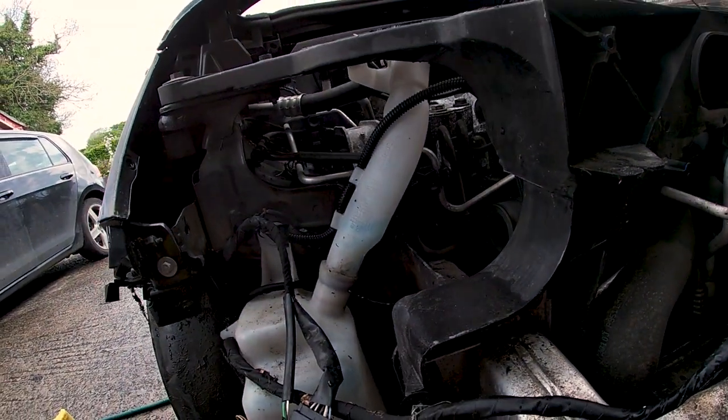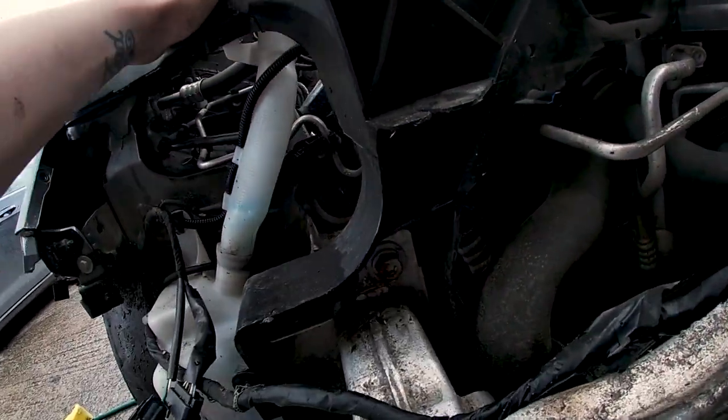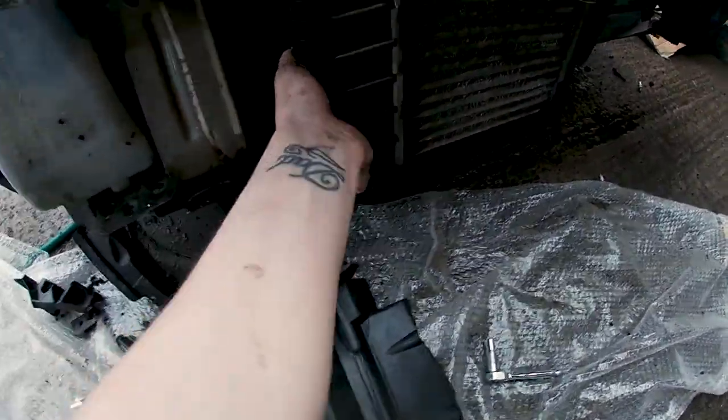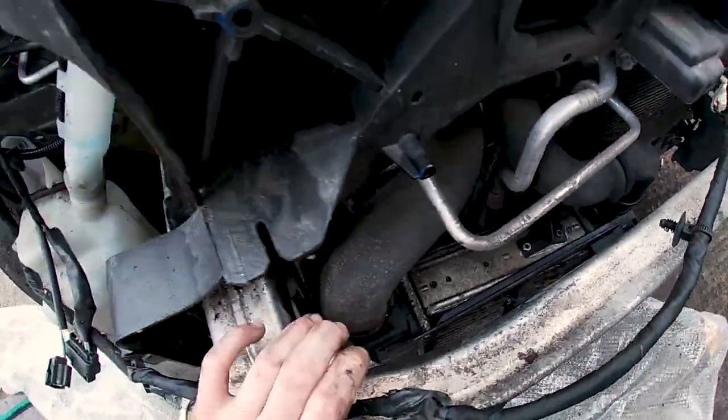And other than that, there's actually not that much damage really on her. Front panel's all in good shape. Happy days because I don't want to spend too much money on it to be honest. Just really annoyed about that intercooler, but hey, sometimes you just have a bad day, don't you?